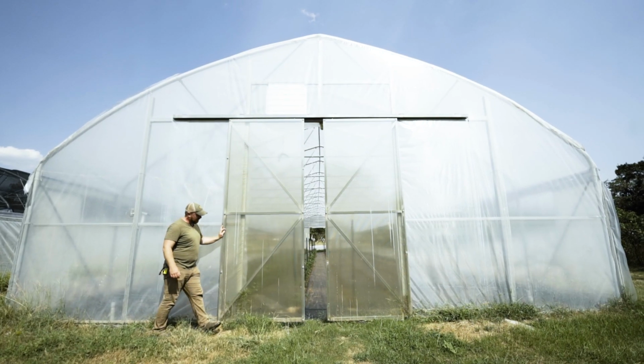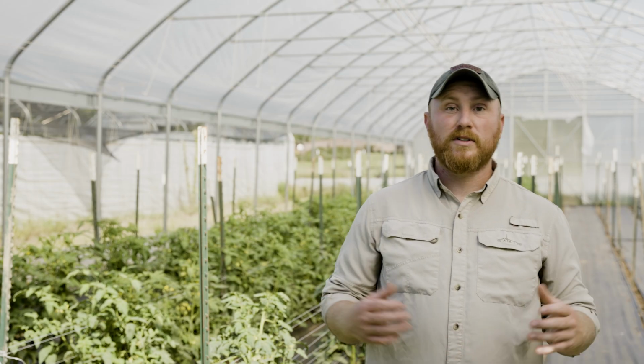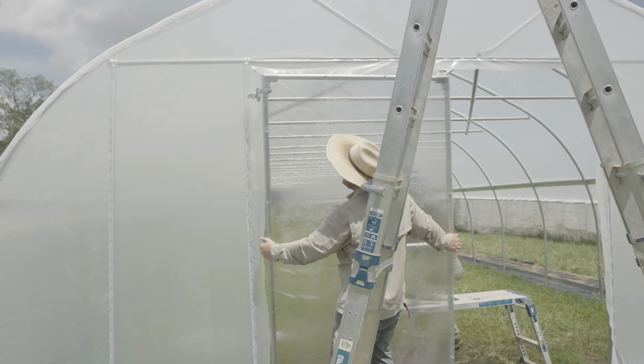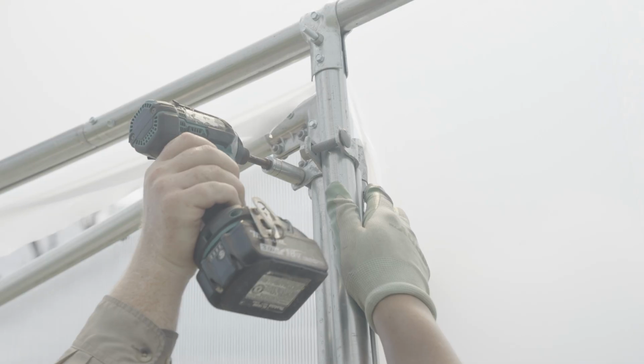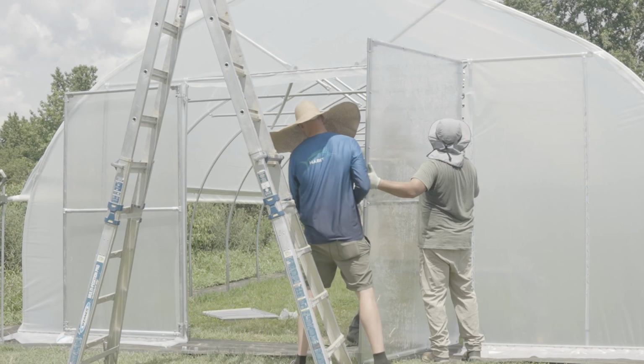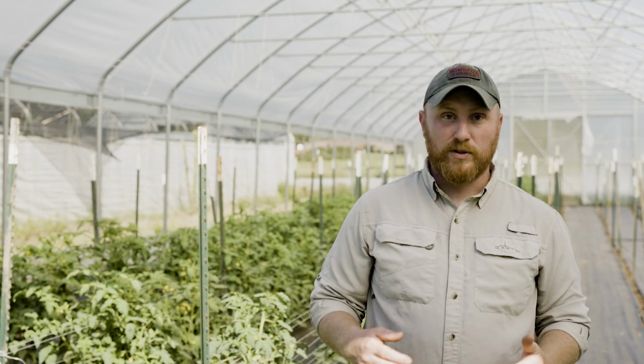Many doors come in 4 foot by 8, 4 foot by 10, or you can do a single door or double doors or a roll-up door. You can install the doors and the vents before putting on the plastic. However, I found that waiting to attach them until after the plastic is on helps prevent the plastic from snagging or tearing on the vents or the doors.